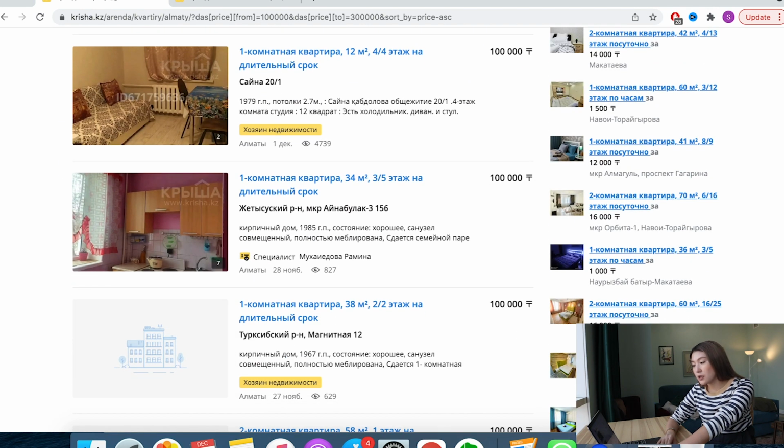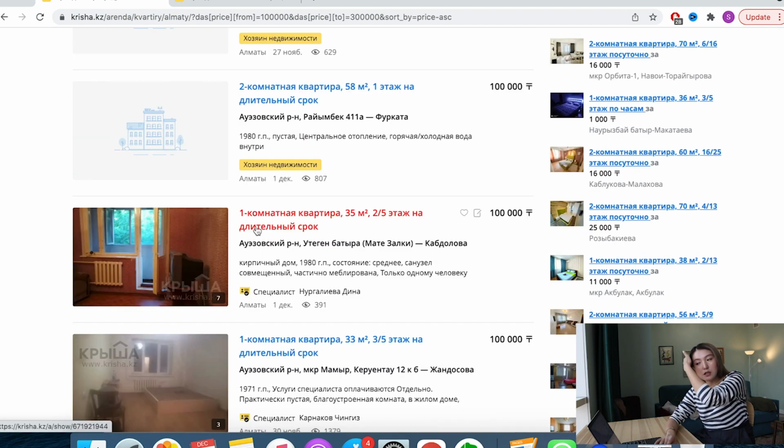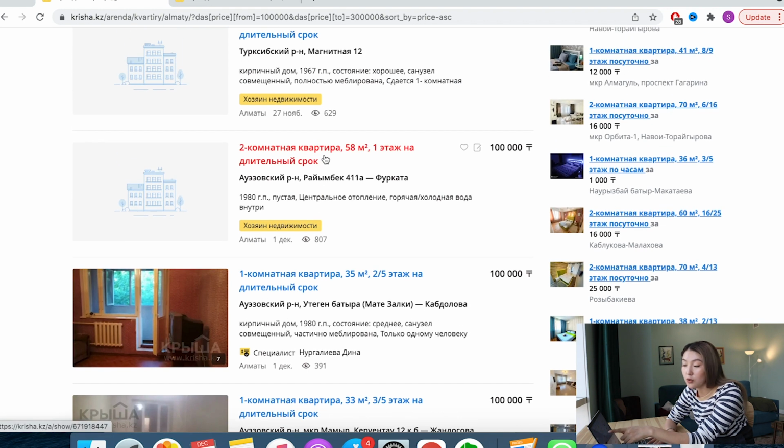Well, you can find for 100,000, and they're going to be one bedroom, and by one bedroom they mean one room, which is a living room. See, when it has the yellow button "хозяин недвижимости", that means the owner is renting it out. And usually when you rent apartments in Kazakhstan, they're mostly all furnished, so you don't need to buy extra furniture. But the other question is whether you like that furniture, and if it's new; sometimes it might not be as nice as you want it to be.